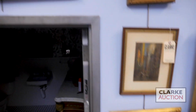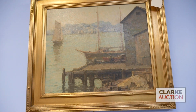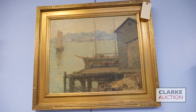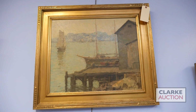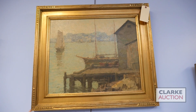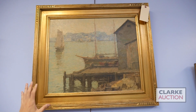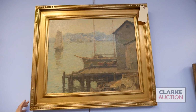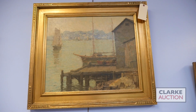Hanging above the doorway here, we have another one of the real highlights of the sale. This is a landscape by American Impressionist Maurice Braun. Trained in New York in a more traditional French style, Braun ended up in San Diego, which is why we have this painting here of the San Diego harbor. I think it's a really excellent use of light. Again, it's a somber painting, maybe California evening sun here. It's being sold with a $6,000 to $9,000 estimate.